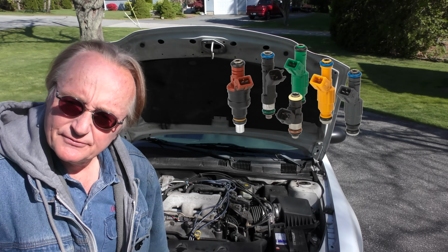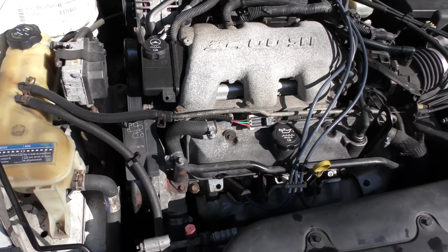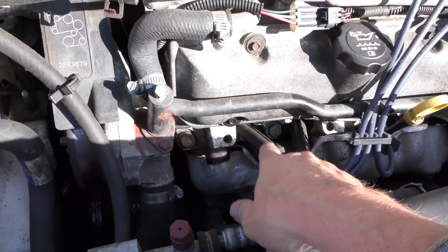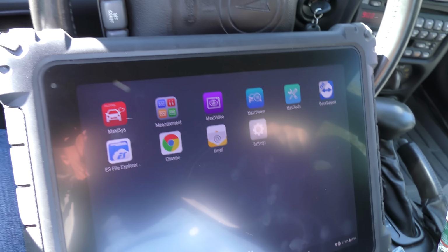Now, like I said, as we look under the hood, it's had fuel injectors and spark plugs changed, and that didn't fix the problem. They told me it was cylinder number 2 that was misfiring. That's this cylinder here. This is the number 2 cylinder on this 3.4 liter engine. But as I always say, you can't trust anybody. You got to see it yourself. So I'm going to hook up my scan tool. Don't ever take people's words. Get the data. So here we go.